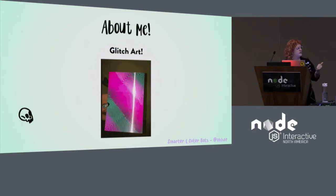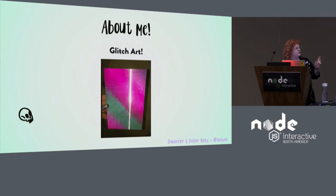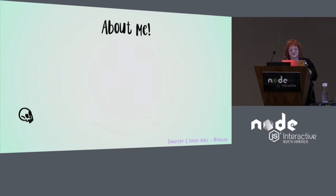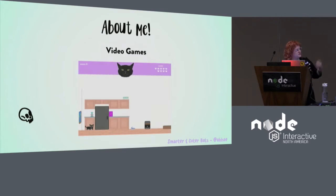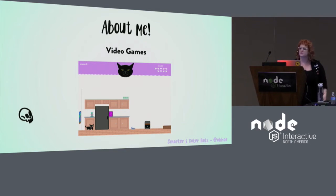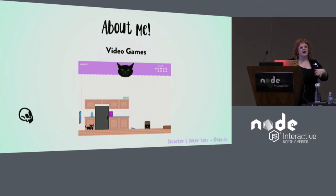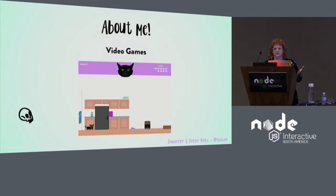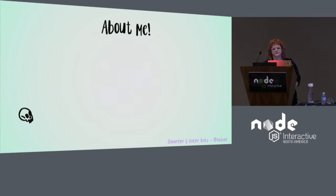So these are some lenticular prints that I made with generative glitch art that I made and saved frames from synthesized video. I also make video games. So this is JavaScript, there's a theme, it's cats. This is a video game that I made about my fat cat, Rick, who just likes to be pet and play with things. And it's in JavaScript using a library called Phaser. So I pretty much just like taking the existing languages and frameworks and all that stuff that we already know and doing fun stuff with it.